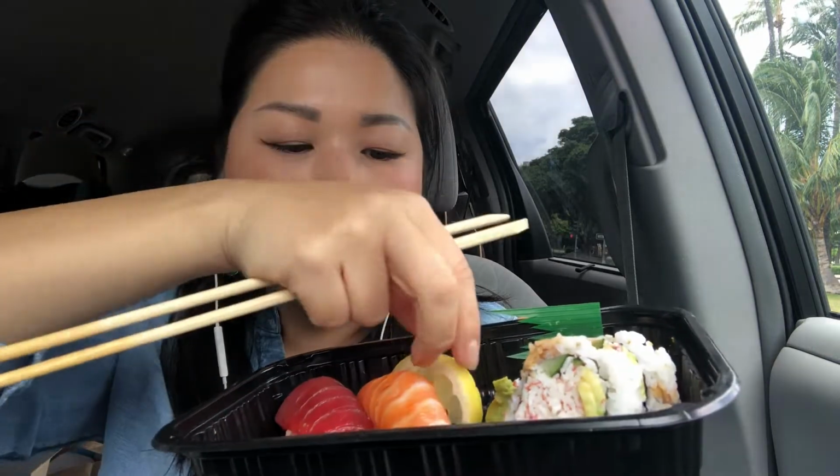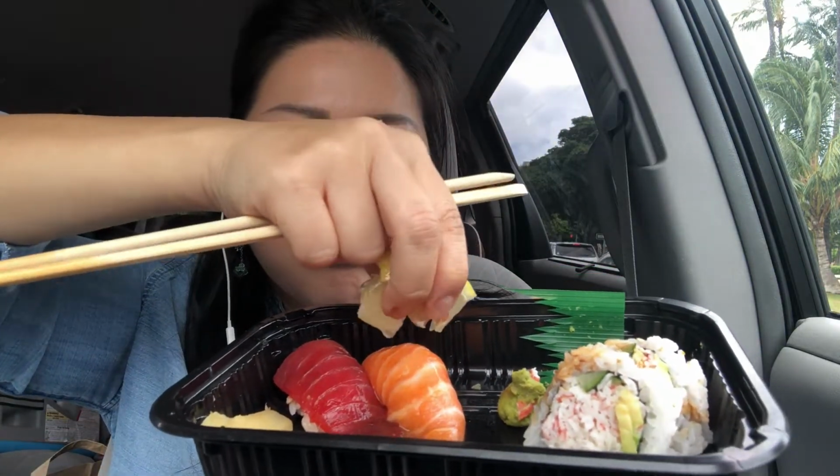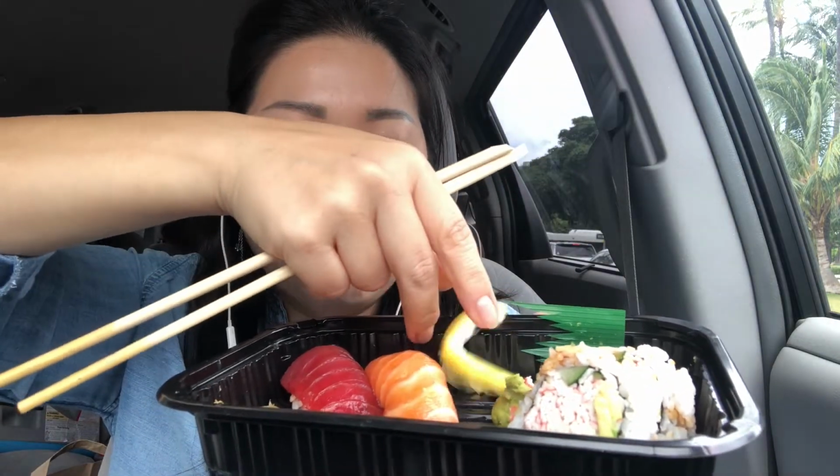The wasabi. Put some lemon on my salmon. Now let's have tuna. Put some more wasabi on this little baby here.